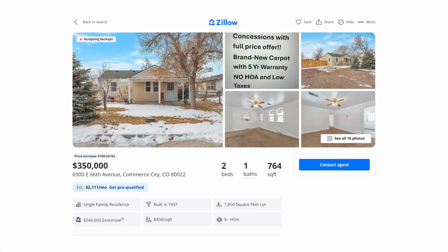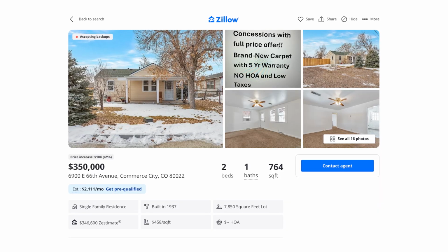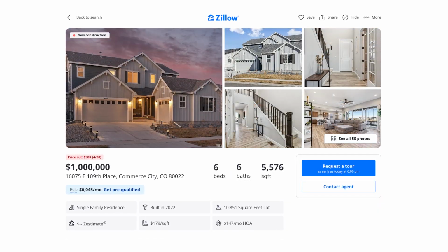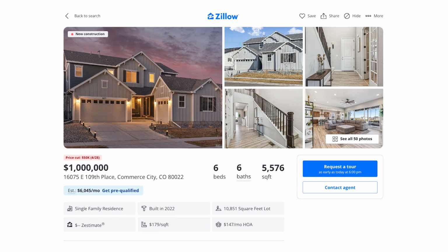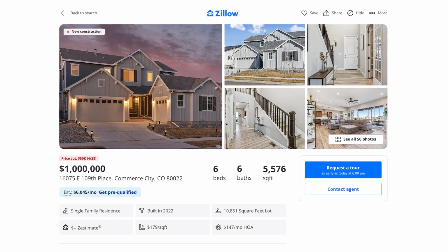So, in Commerce City proper, you do have a lot of homes like this one in the 300s. They're small, but they're affordable. And if you go to the Northeast, where most of the new builds are, at the $1 million price mark, you can get something like this 5,500 square foot, 6 bedroom, 6 bath home.